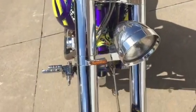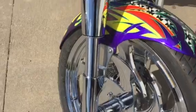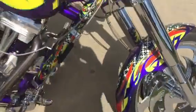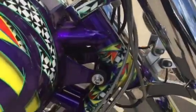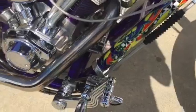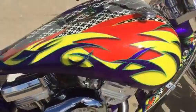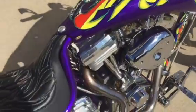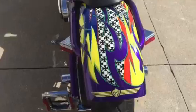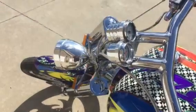The front end is all chrome. It has inverted forks on it, which enhance the handling of the bike. This bike is an absolute blast to ride. It is a showstopper.